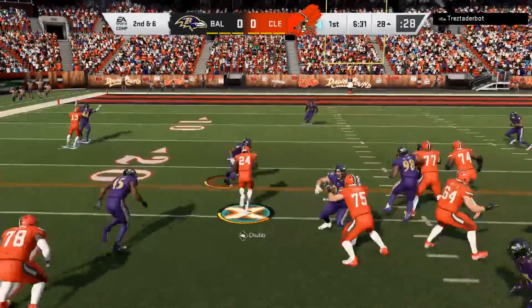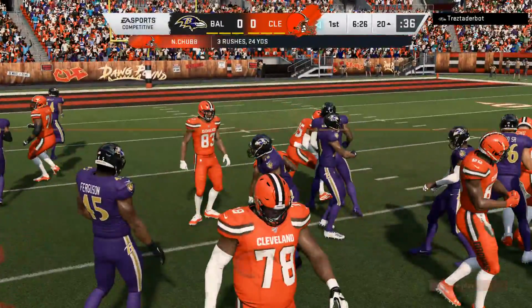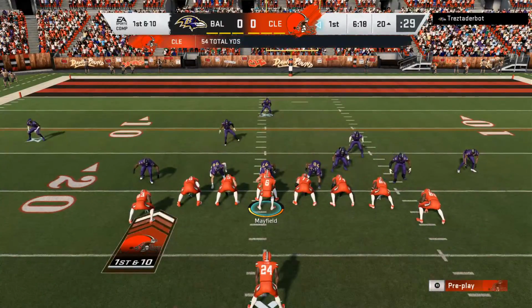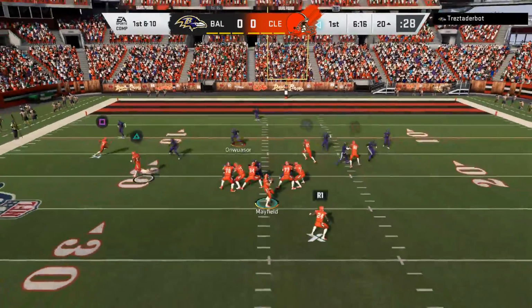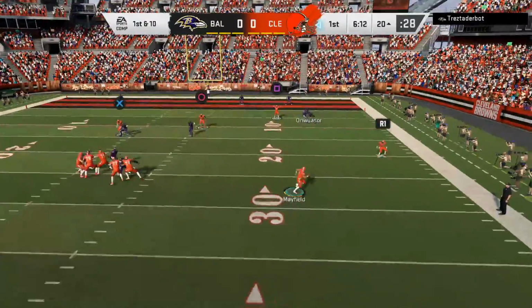They go with Chubb on 2nd down. And he's able to get it to the edge of the red zone at the 20-yard line. That one, a 1st down pickup of 8. Our game not even 2 minutes old, but a quick red zone opportunity. 1st and 10 right at the 20.